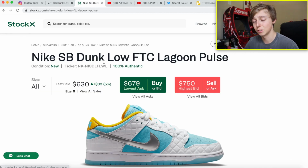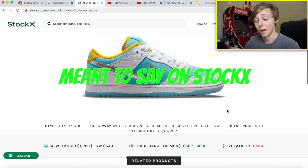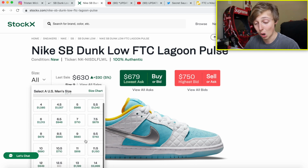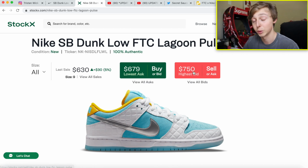So first things first, main thing I want to say, there's pretty much no sales on Snkrs for this shoe, and I really can't put out a resale price yet. Right now the market's all the way up at $600, $800, because these are early pairs, you know what I mean? So some are going to flip for more money. People are paying the high now. You can see someone's willing to pay $750 for a pair in some size right now.